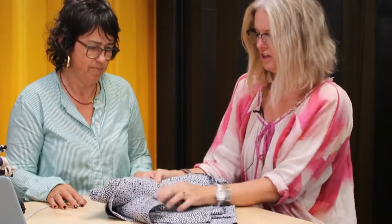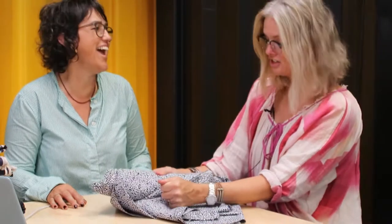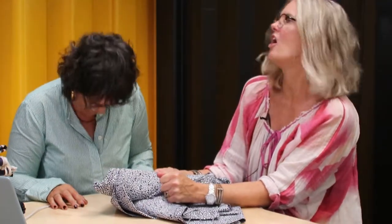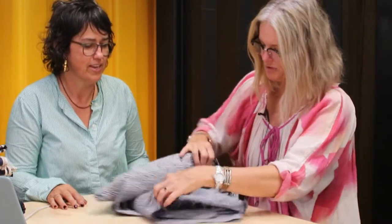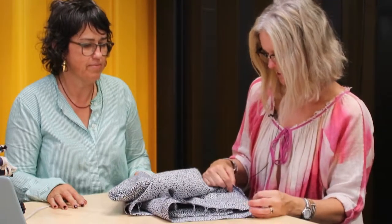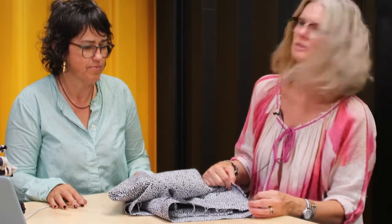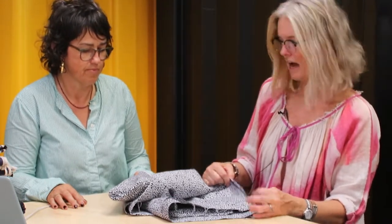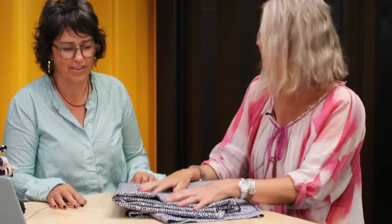So when you go looking for a fabric, as much as the fabric store would probably hate you, it's nice to do this. Hold it in the heat of your hand just for a little bit and see what happens to it. If you see it bouncing back, you know you've got a good resilient fabric that can withstand a little bit of travel or sitting around in a car, whatever you have to do. So it's a great fabric. Fantastic. I think we've done well buying that one.